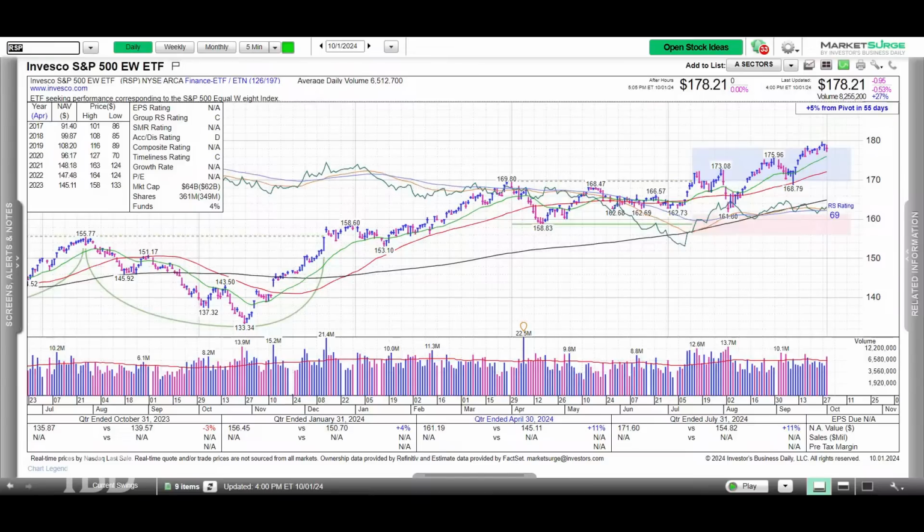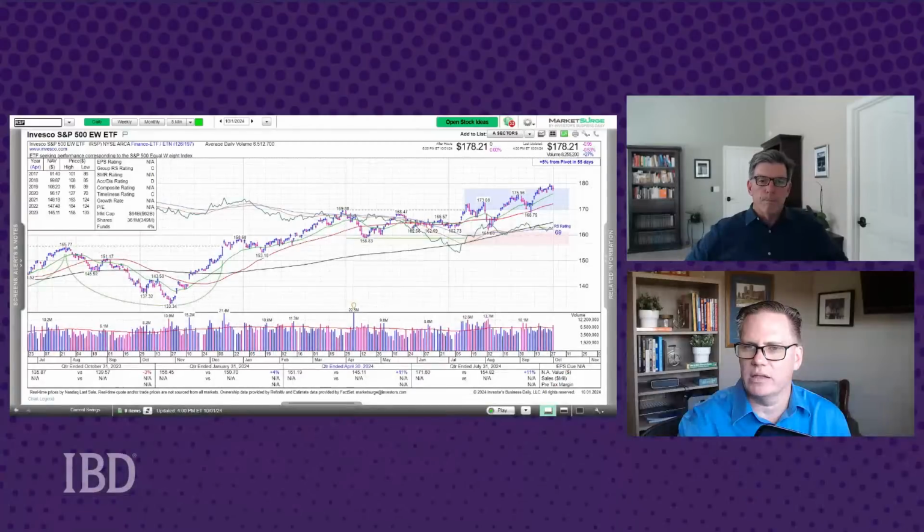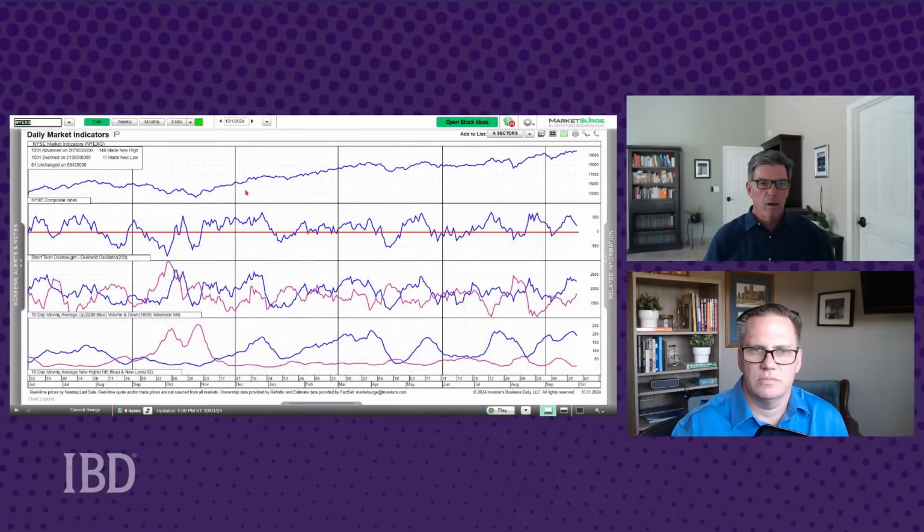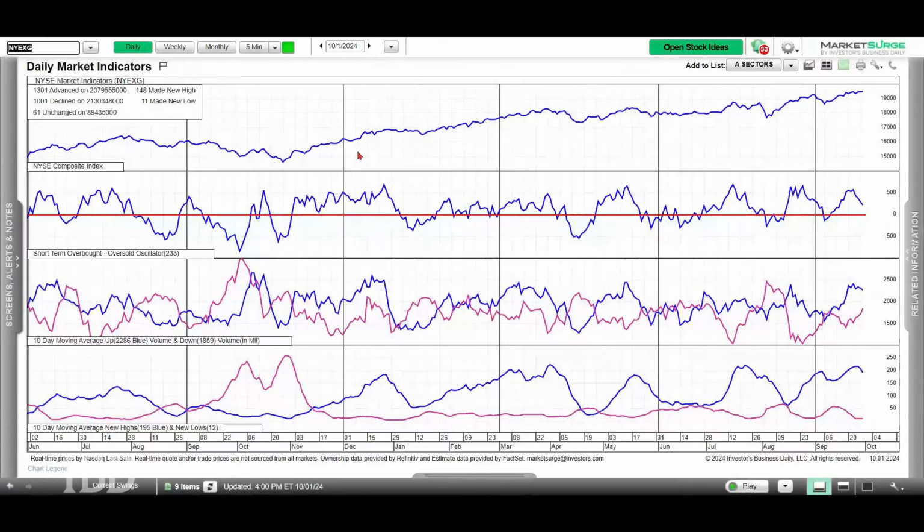How have you been gauging this breadth in the market? Because the tech seems to be dragging things down, and if you're going equal weight, at least on the S&P 500, it seems like you're not getting as hurt. Yeah, the AB line for the New York Stock Exchange looks perfect. It's been trending higher. NASDAQ, not so much.